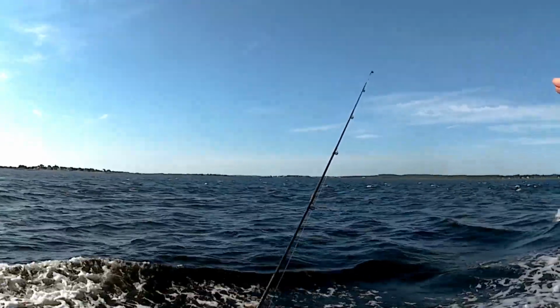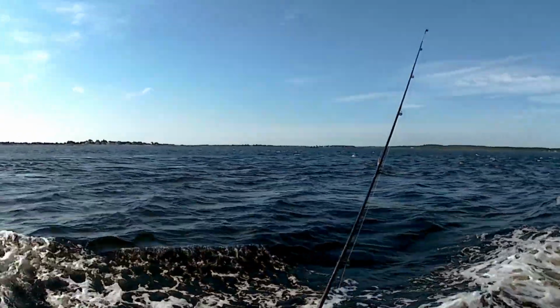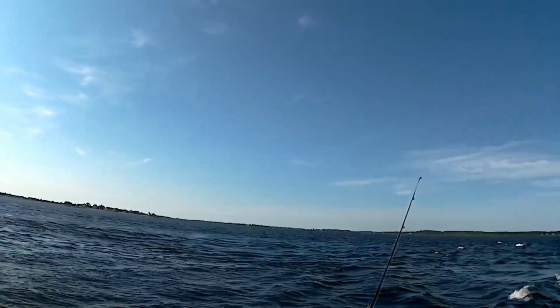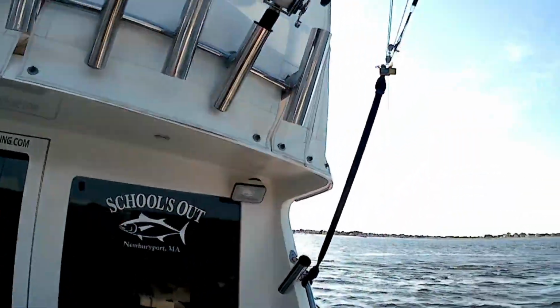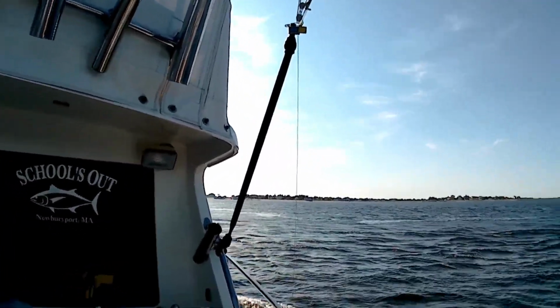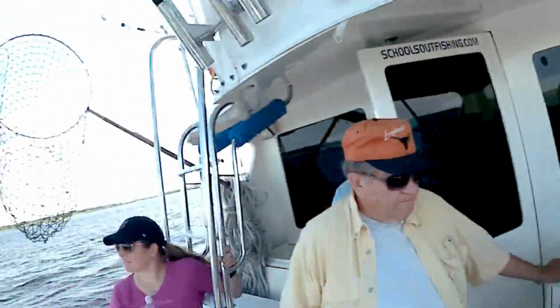As we're heading out of the harbor, you can see that there's a strong incoming tide. So there's a lot of current, which creates a lot of risk. Our first stop, we go and pick up some mackerel for bait. Unfortunately, I didn't get any video of that. But after that, we head off and go do some serious striper fishing.